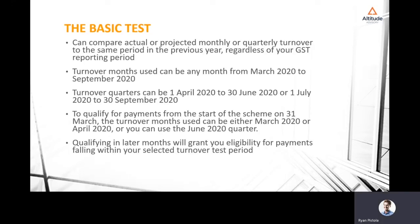So the basic test allows you to compare your actual or projected monthly or quarterly turnover to the same period in the previous year. And this is regardless of how often you report for GST. You can select months and quarters, even though you might report for your GST on a different basis. Now, the turnover months that can be used are any month from March 2020 to September 2020. And the quarters which can be used are the April to June quarter and the July to September quarters.